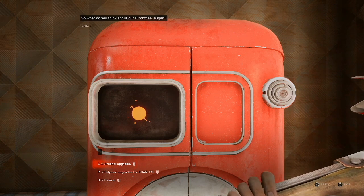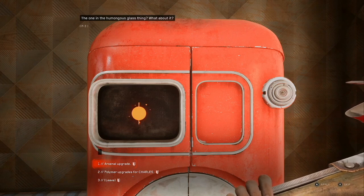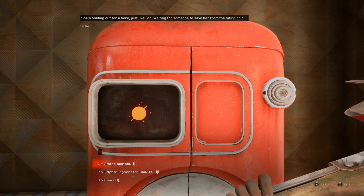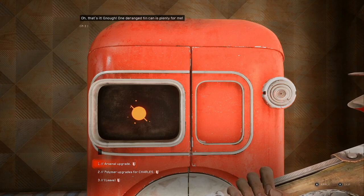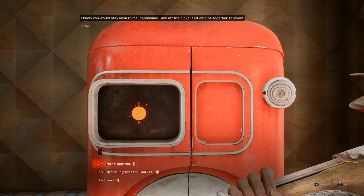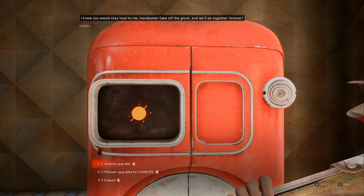So, what do you think about our birch tree, Sugar? The one in the humongous glass thing? What about it? She's holding out for a hero, just like I do. Waiting for someone to save her from the biting cold. Oh, that's it. Enough. One deranged tin can is plenty for me. I knew you would stay loyal to me, handsome. Take off the glove, and we'll be together forever.